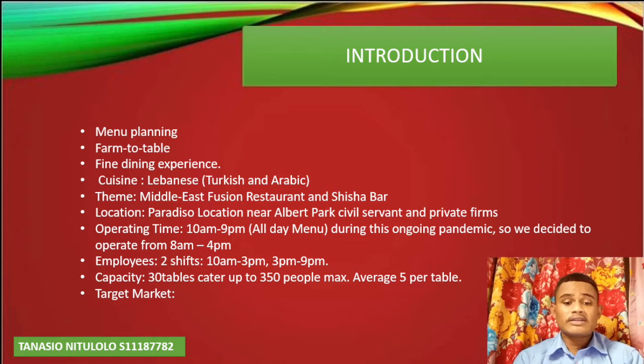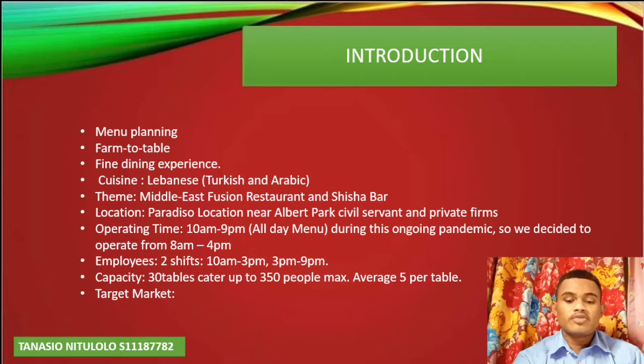Target market, our target market, all groups of people, working class, civil servants, and private firms. Social class, we have higher income earners, ages 20 years and above. Religion, we have Christianity, Islam, Hinduism, and Buddhism. In our ingredient sourcing, we use local farmers, supermarkets, and imported spices.